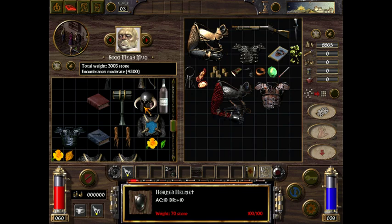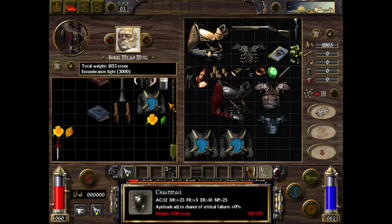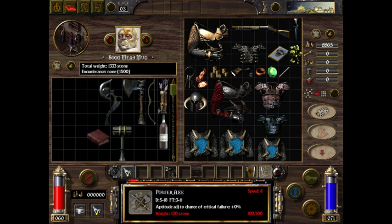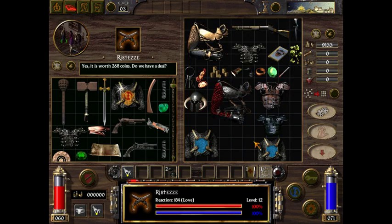The horned helmet, we could give that to the new character too. Oiled leathers, let's see, that's 9 AC, 18 damage resistance. Studded leather's better. Alright, all the chainmails. Which, oh wait, chainmail would be better, right? That's 12 AC, 23 damage resistance. Yeah, okay, the chainmail, that's the better choice. Alright, so I'll hold on to one suit of chainmail.